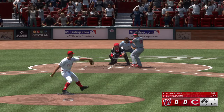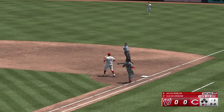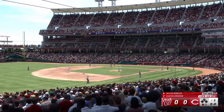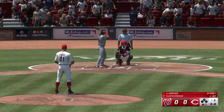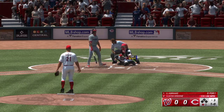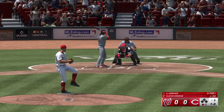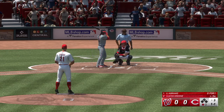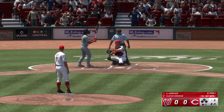Righty to the plate. Comebacker to the mound. Throws to first. One up, one down. Up next for the Nationals, CJ. So the lineup flips over. CJ Abrams, the next to hit. And that one just misses. A ball and no strikes. That's a strike. That one not close. 2-1.